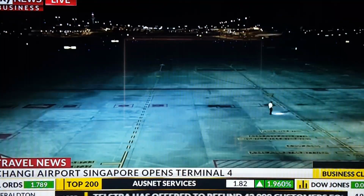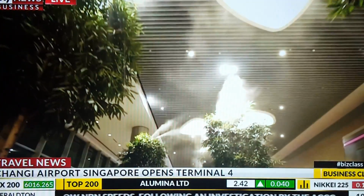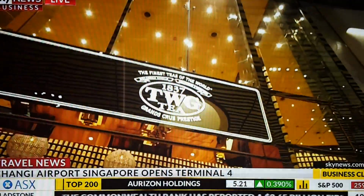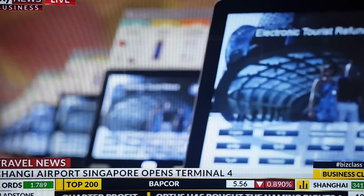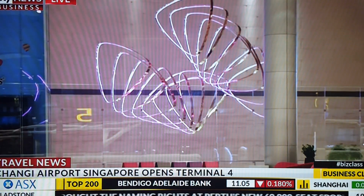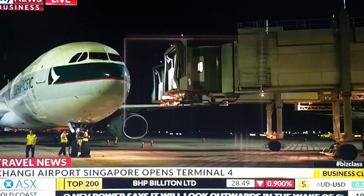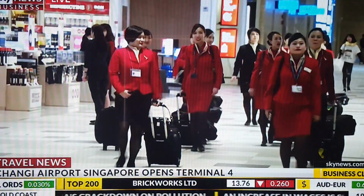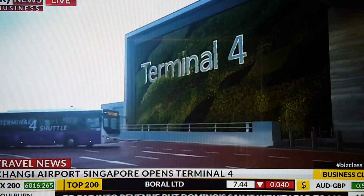And Terminal 4, one of the big features of it being very new is that there's a large amount of automation. So essentially, technology is constantly moving in aviation, and so they've really implemented all of the latest and greatest gadgets. So there's a lot of the ability to self-check-in, self-check kiosks, self-check baggage. And of course, being new, there's amazing artworks. It's a very pleasant place to go, lots of shops, and a whole new vista for growth for Singapore as a hub. Of course, and with that in mind, Changi really managing to take the shine away from Hong Kong in terms of as an airport destination.